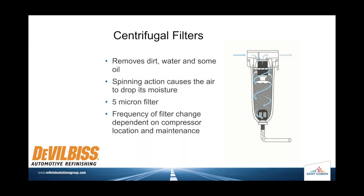And we all know that dirt in paint jobs comes from 4 places. It comes off the car, off the painter, out of the air hose, or through the intake filters of the booth. So if you're seeing it in the paint job and the filters are maintained, it's not coming through the air hose, it's somewhere else.